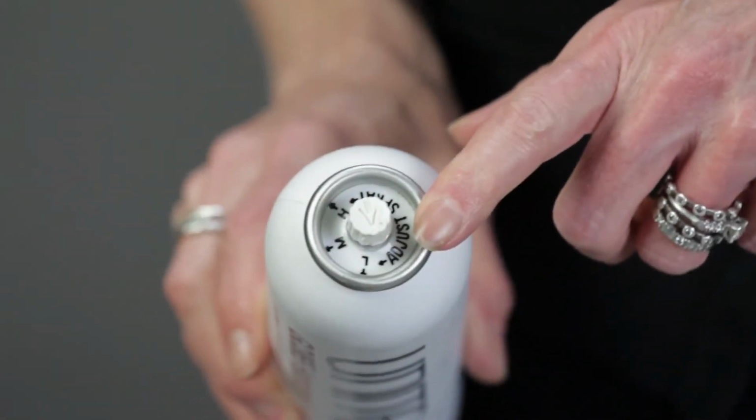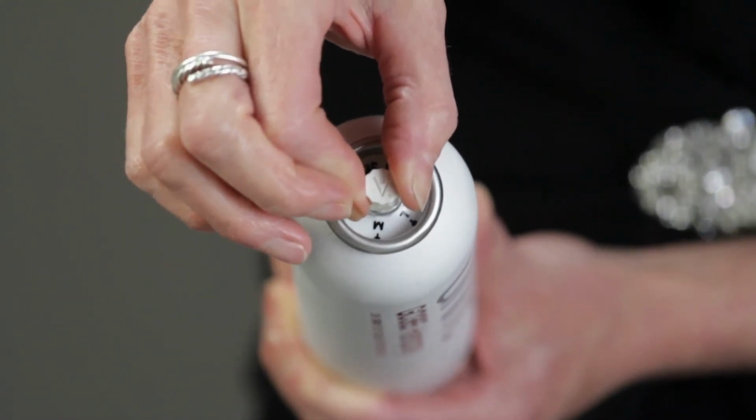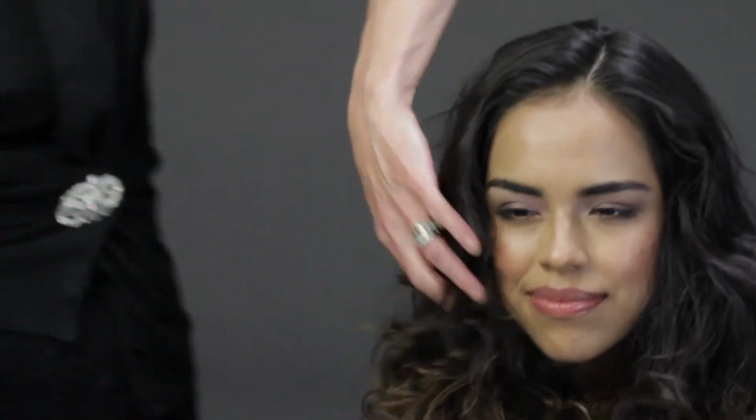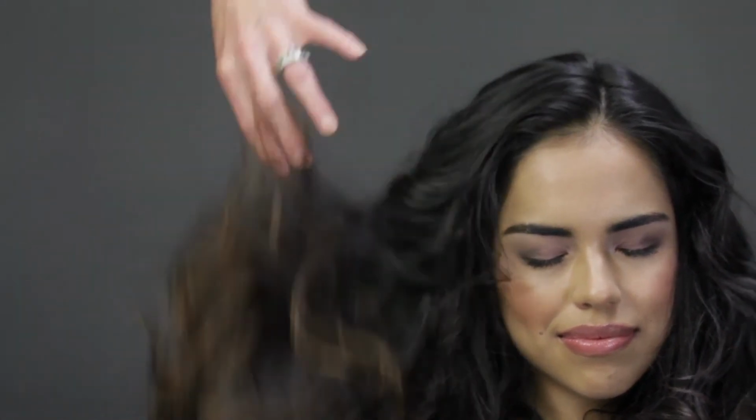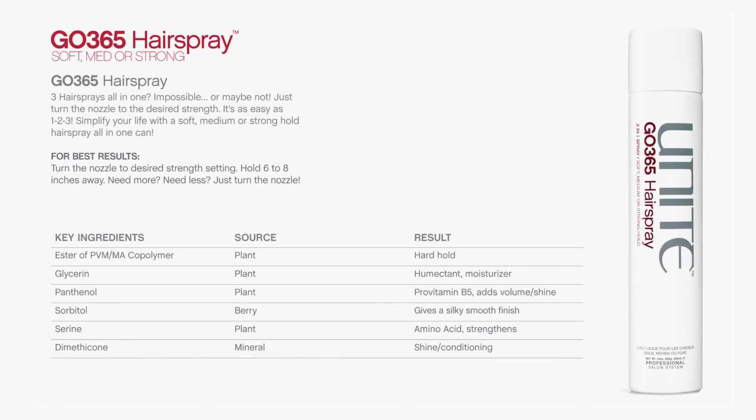We found that clients love Go 365 purely because of this. Using the fine or the lighter spray in the morning to brush through their hair, get their hair set into the position they want, and then maybe later on in the day or in the evening using the medium to the strong hold to set their hair so it lasts a little bit longer. Revolutionary hairspray, Go 365, 3 hairsprays in one.